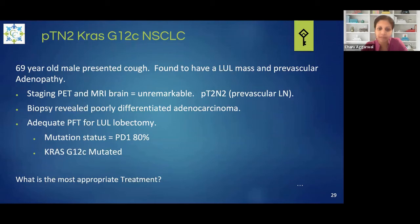You give chemo, also limits the number of immunotherapy cycles. So I think if feasible, I would try to do neoadjuvant chemo IO in this setting. But if not, I think also using adjuvant atezolizumab is a very reasonable approach.